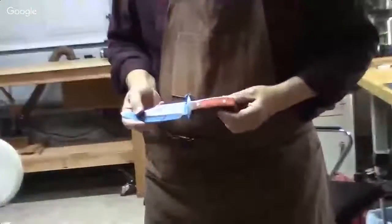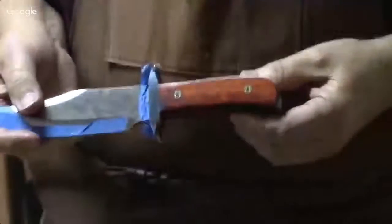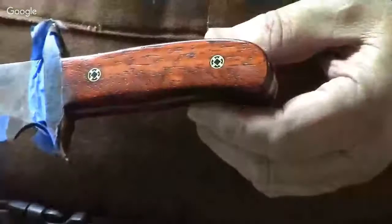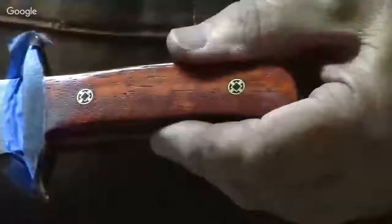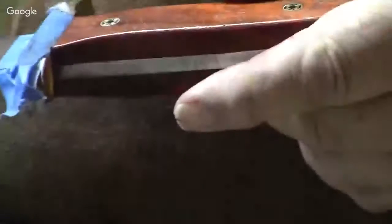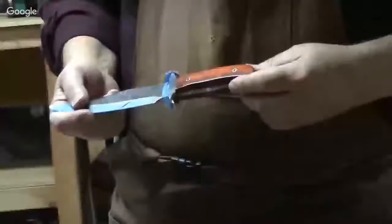You got a good shot on that? That's the finished product. And you can see all I have to do now is just remove the tape off the brass and off the blade itself, and I'll use some cleaner to clean that off. And then I usually put a coat of oil on it.